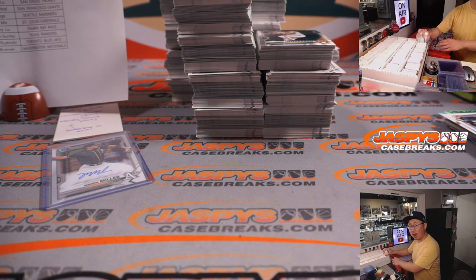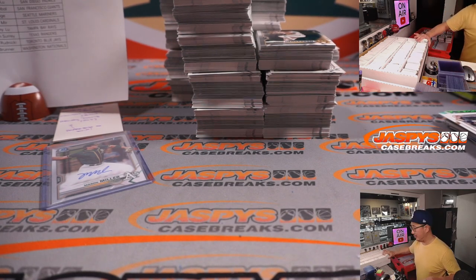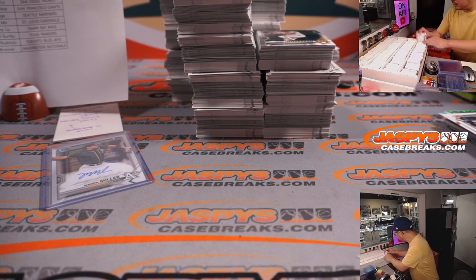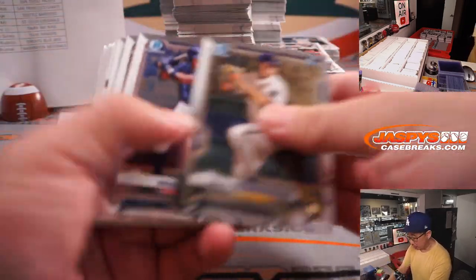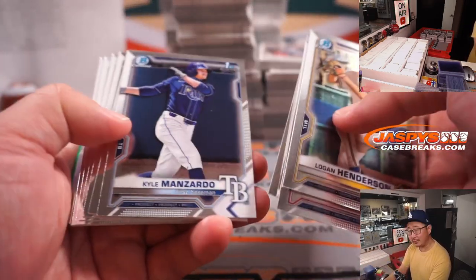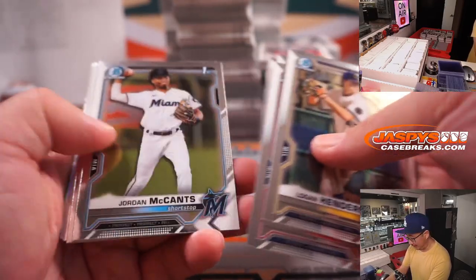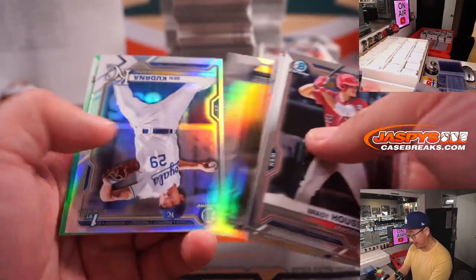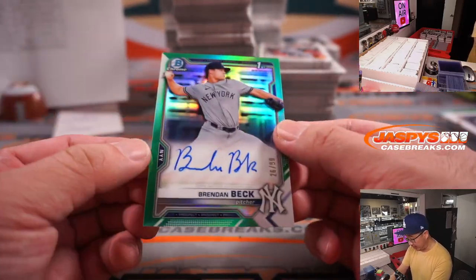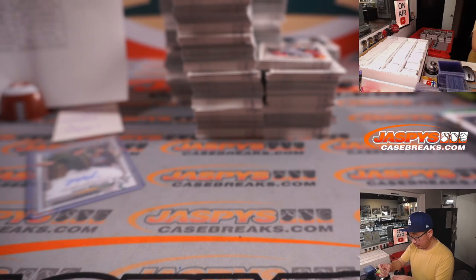Like, I think Wander Franco RCs were last year, right? So once he gets a full year of playing baseball in 2022, hopefully, lockout willing, then that's going to really increase the value of 2021 product, which I think is going to be really interesting. There's Brandon Beck, 26 out of 99.